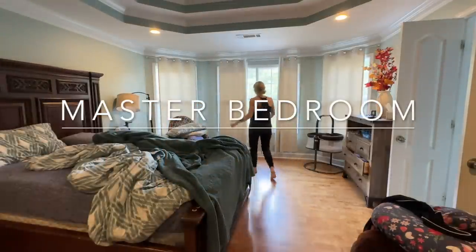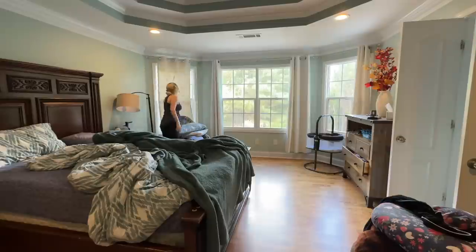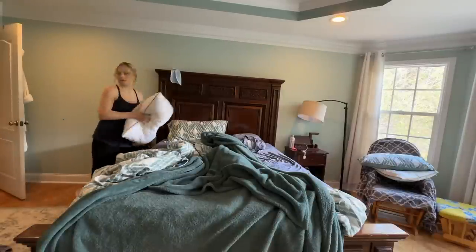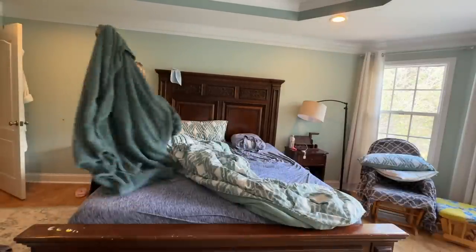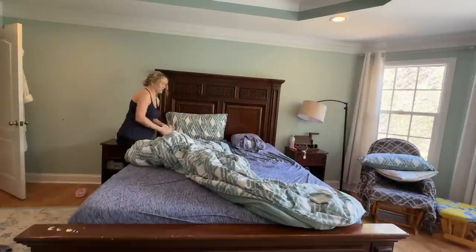Sometimes I just have to tackle a few things at the same time now that we are a family of six and I have two newborns that I have to take care of. So doing one thing at a time is not always working for me right now. Sometimes I just have to multitask, but you know, just doing simple things at the same time. We're also gonna be folding a little bit of laundry in this video as well.